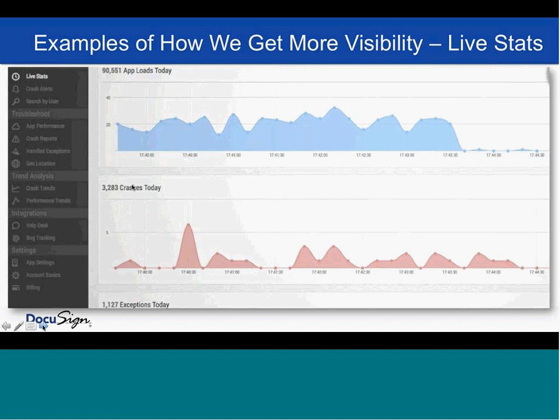Here you can see the number of app loads, the number of crashes. What you don't see is also other stats that we really look into. We see the app version you're using. We see the OS version you're using. We see the platform you're using. We actually even see the device you're using. This is really great for trending.